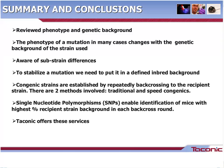Another question is, which is better, to use male or female of donor strain with female or male recipient strain for developing a congenic strain? Yeah. That is very important, and I didn't mention it in my talk because it becomes very complex, but it is important to have at least in one cross a female donor that carries the mutation with a male from the recipient strain. Because you need to fix the Y chromosome.